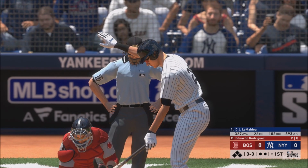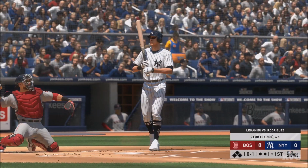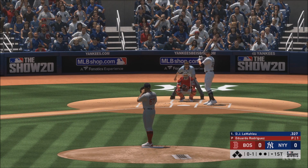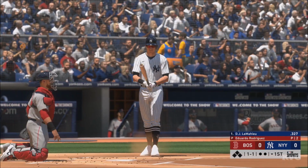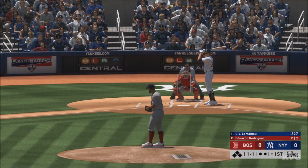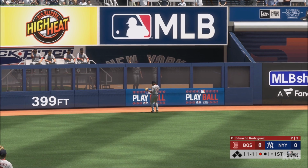Now at the plate, DJ LeMahieu. He'll lead things off here in the bottom half of the first. The pitch. First pitch fastball in there for a called strike. That one doesn't even sniff the zone, missing very high. So that's two pitches in a row above the belt. As a hitter, that's what you're looking for, especially when it's a day game and the ball is carried. That just wasn't a good enough pitch to hit. 1-1. This is hit high in the air out toward left center. Chasing after it is Bradley. He gets there and makes the play for the first out.